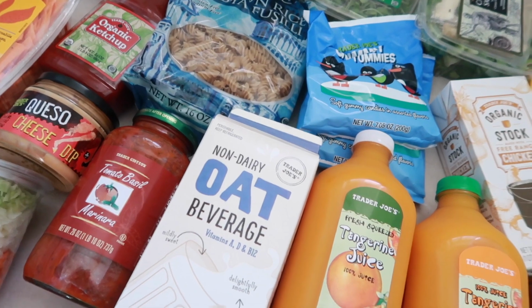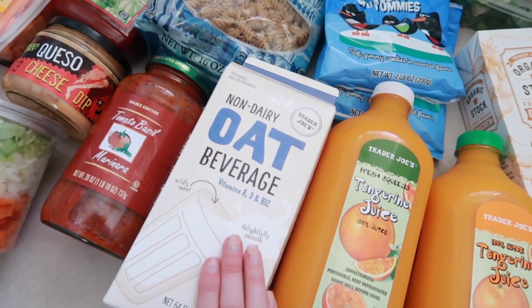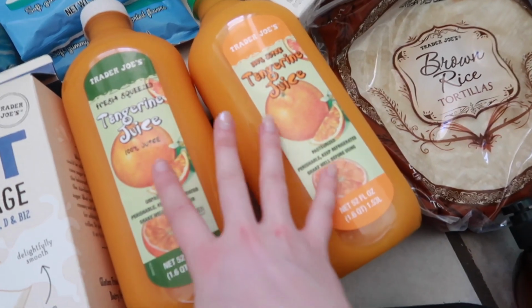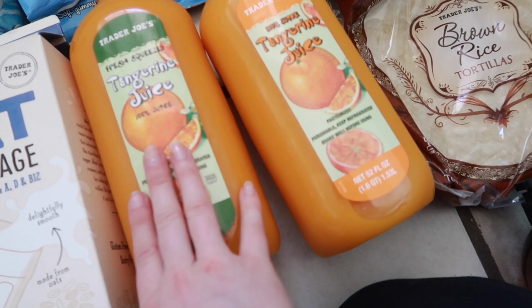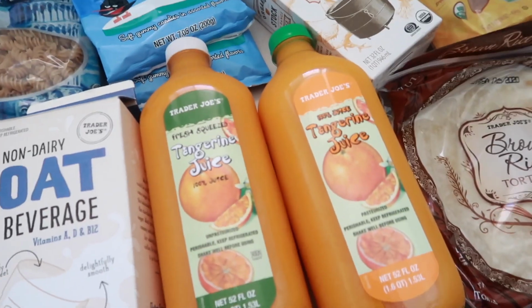I got some oat milk for my lattes, like my golden milk lattes or any smoothies that we're gonna make. Ryan and I discovered tangerine juice. Oh wait, oh no. Did I get, oh man, this one's more expensive than this one. Whoops, okay, whatever, same thing.